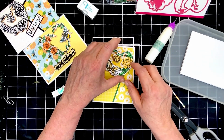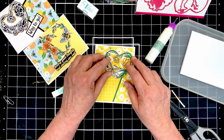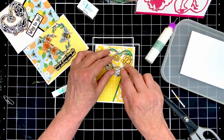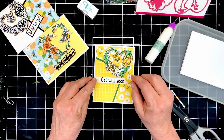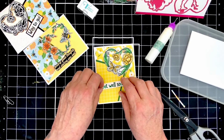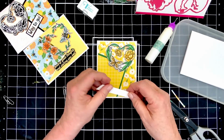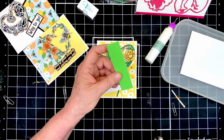Let's see. I think I want to cover. Yeah, I think I want to go. Well, no, I don't mind if some is sticking through. Maybe I do. And then I made this just like a flag. And that's foiled as well with the green foil. Let's pop it up. See, I've got some left over here.